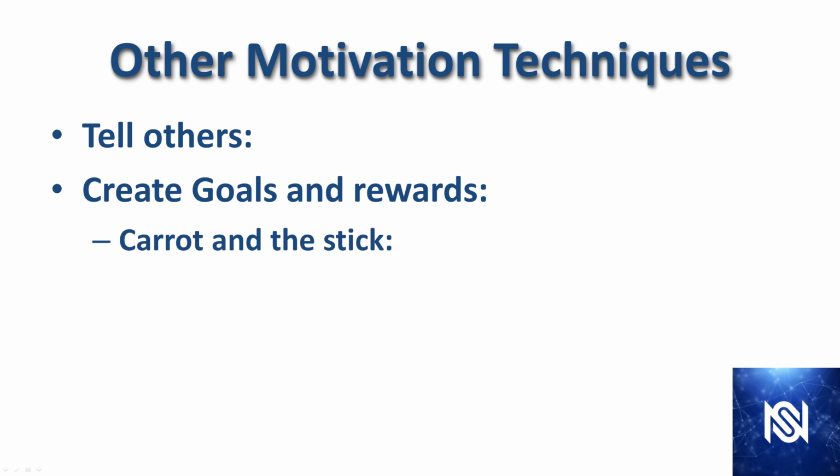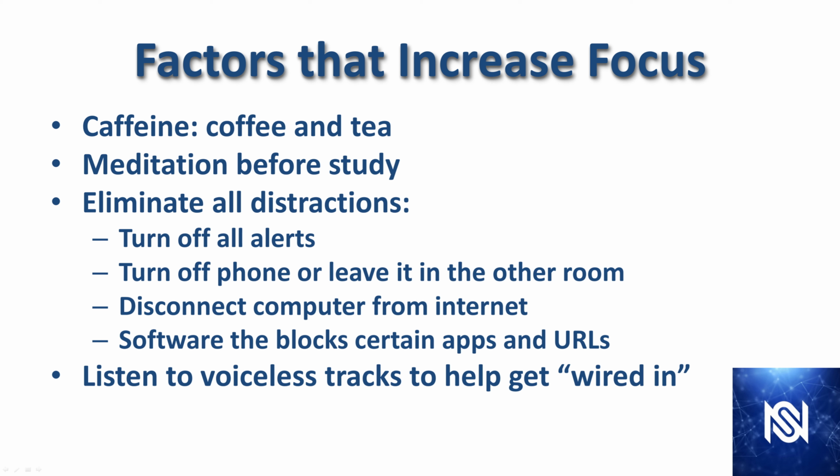So this slide basically just has some general factors that increase focus. Caffeine does help you focus. I do use it before my study sessions to kind of get my mind in a place where it can focus best. Meditation does also definitely work. When I can get myself to remember to do it, meditation does help slow my mind down and allows me to just focus on the one thing that I'm trying to focus on.